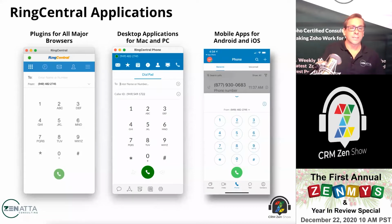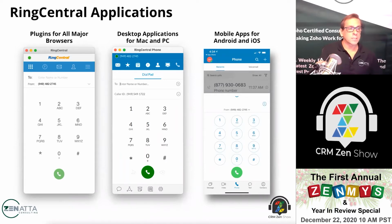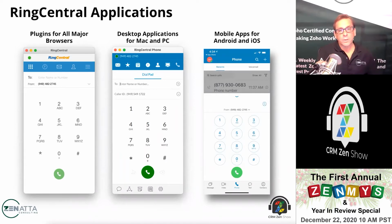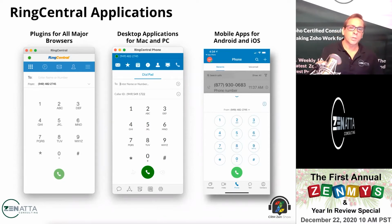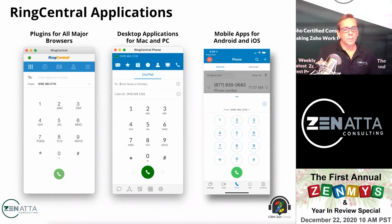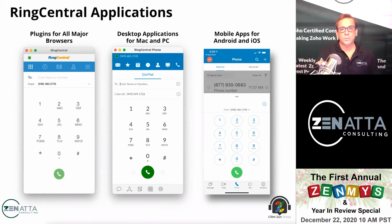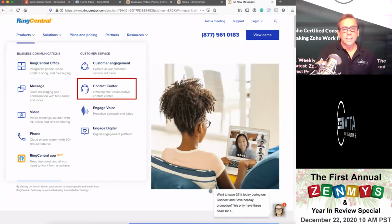Then they've got the desktop apps for Mac and PC, and they're a little more full featured. If you look, there are more things you can do in the desktop app. And then they've got their app for Android and iOS. So pretty much anywhere you go, you've got RingCentral with you. These apps work exceptionally well, and it gives you the ability to deploy RingCentral on pretty much any device you might have.